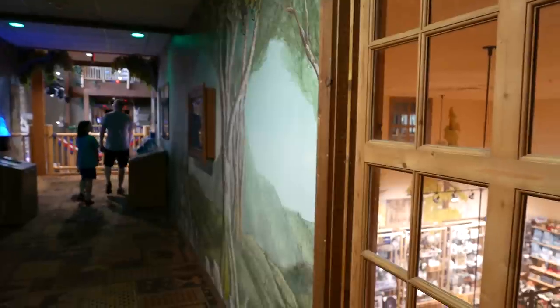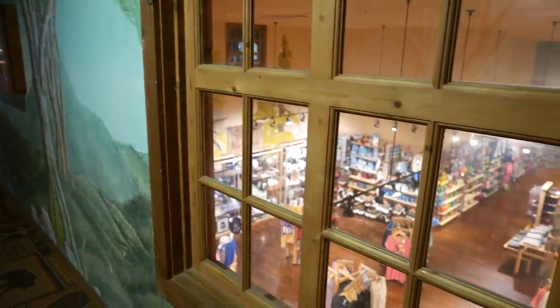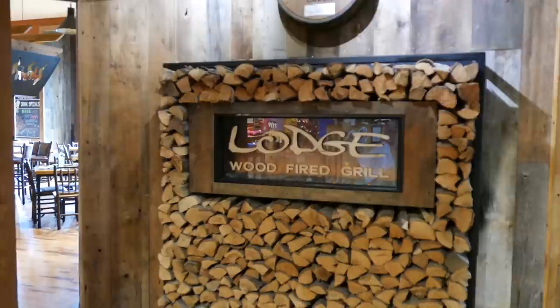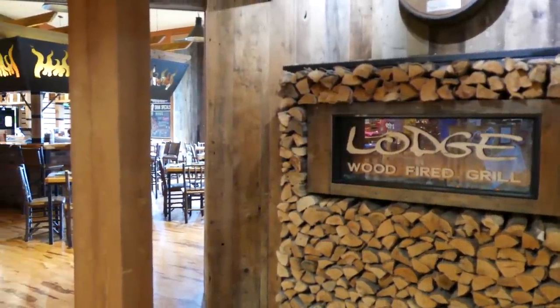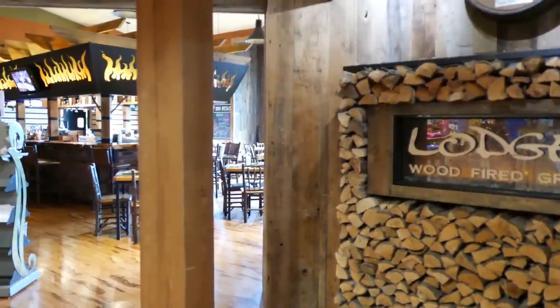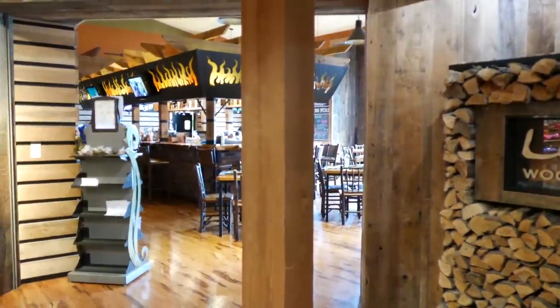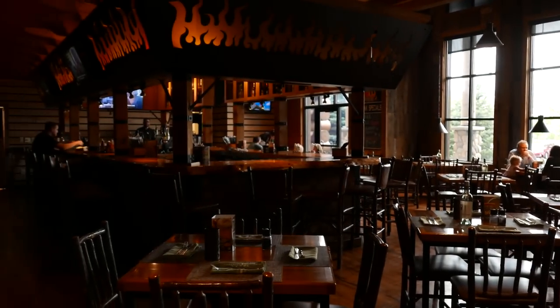And speaking of window shopping, I did think it was cool that up on the third floor where our room was, from the hallway, you can actually look out this window and literally window shop. And right across from the Buckhorn Exchange is the Lodge Wood Fired Grill, which is really a bar and grill. There's another restaurant we're going to talk about on this floor over across the way, but this is a good place, a good little snack or a drink. Nice little cool atmosphere.